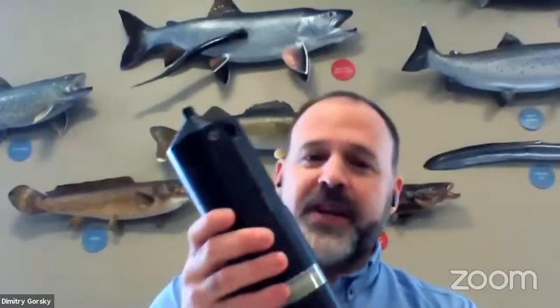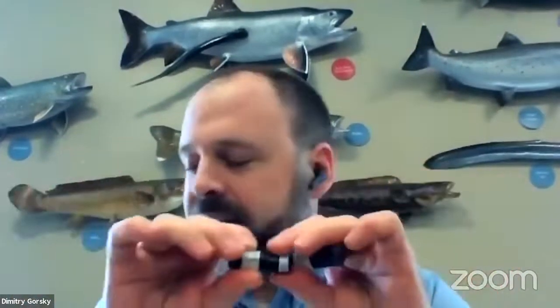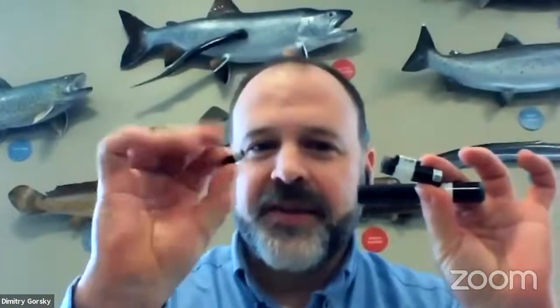But what I have here is an acoustic receiver. This device listens for fish tags as they swim around. I also have a couple of examples of fish tags. They come in lots of different sizes because we have lots of different sized fish.